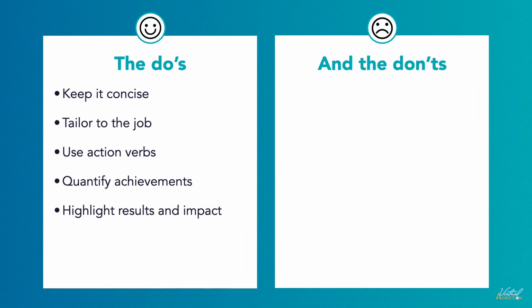Focus on showcasing the results and impact of your work. Employers are interested in understanding how your contributions made a difference in previous roles. Use specific examples to illustrate the outcomes and value you delivered.